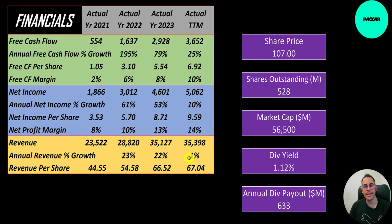Revenue per share is 67. Share price is 107. Price to sales is share price over revenue per share. So it's about a 1.3. They offer a dividend of a little over 1%. That cost them $633 million, which they can easily afford with 3.7 billion of free cash flow. So they might raise that dividend.